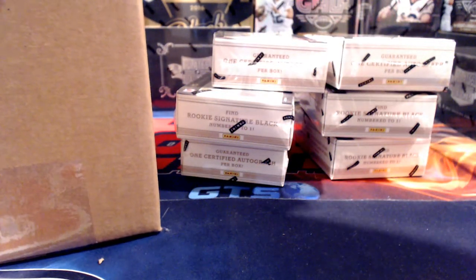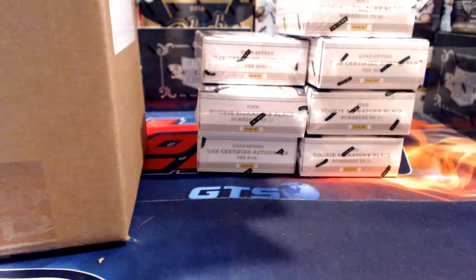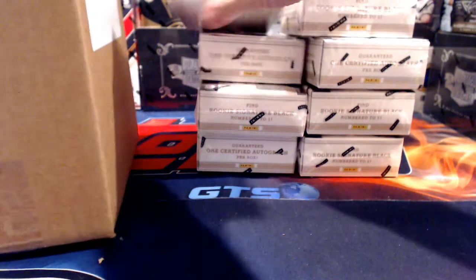Triple Threads, what is it? Cedar Sinai: Triple Threads is after Prime Signatures.